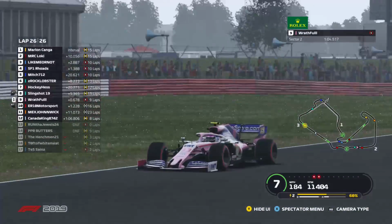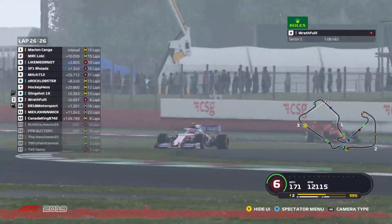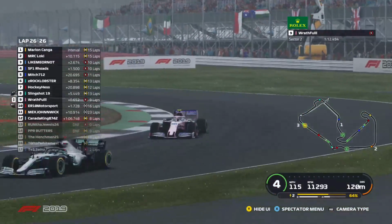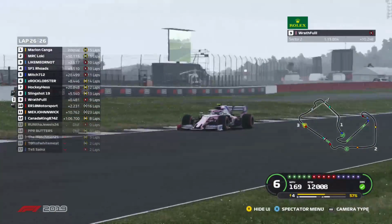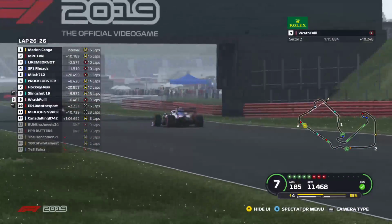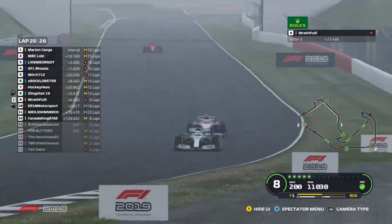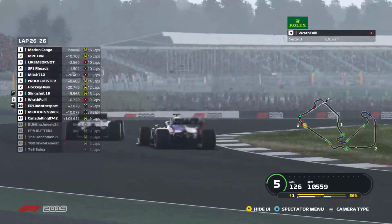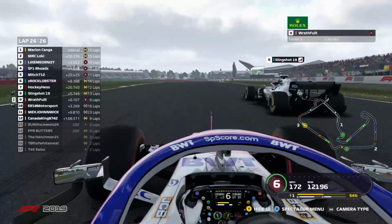Here we have it. As we go up through Maggots and Becketts, Slingshot, then Rathle and ER10. Rathle is trying to make up all the time that he lost on that move. We have the last lap of the race. It's such an exciting race here towards the end. I forgot that it was the last lap of the race. As we go through, Rathle 2/10 back behind Slingshot. He gets a wonderful run, and he makes it stick.